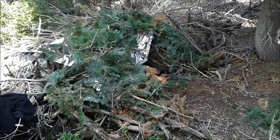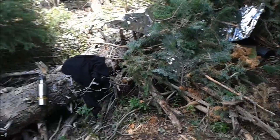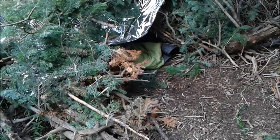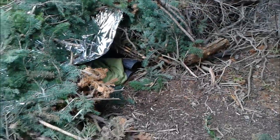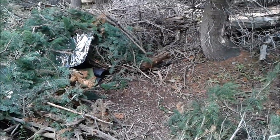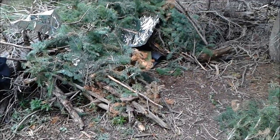Okay, here's another shelter. Leaning against the tree, this big long tree, he's using that as half, and stacking everything underneath. Looks good.